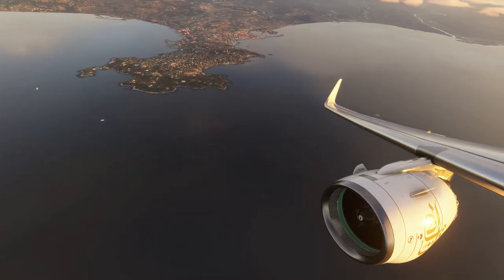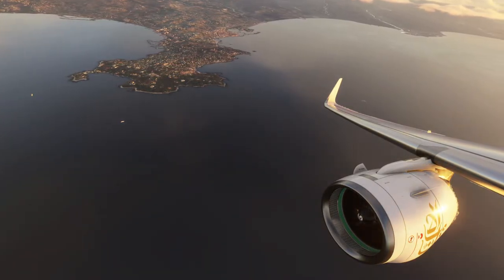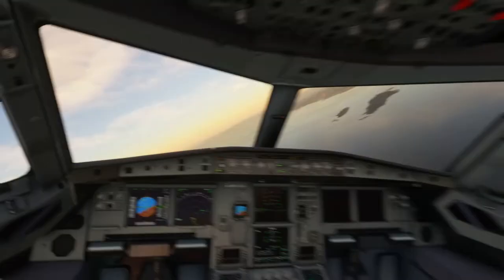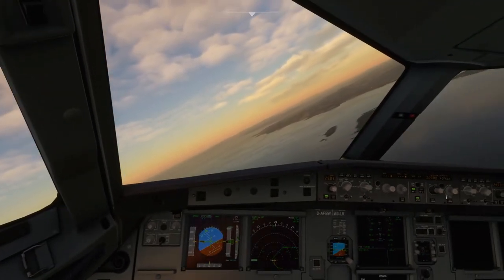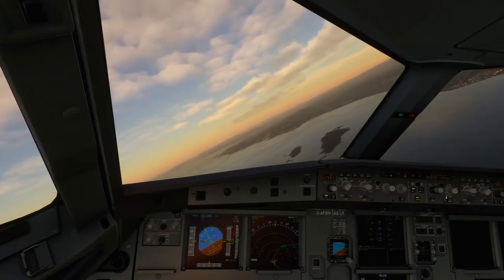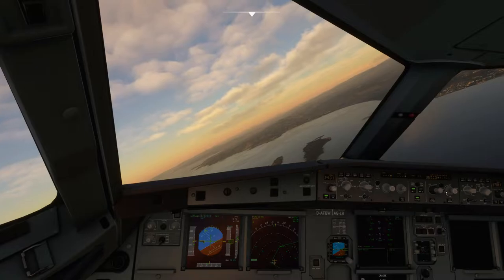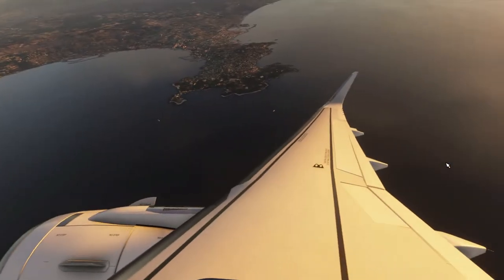Qatar 32 Juliet Echo, contact radar 130.875. Qatar 32 Juliet Echo. Emirates 688, climb and maintain flight level 150. Climb and maintain flight level 150, Emirates 688.